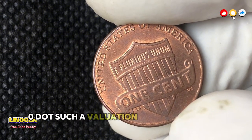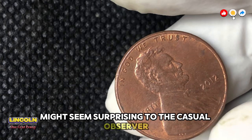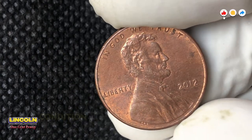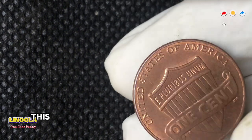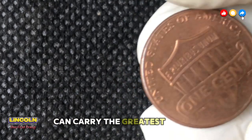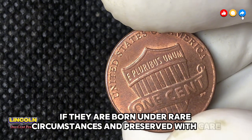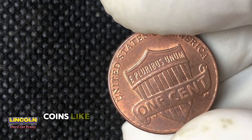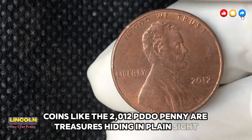$138,000. Such a valuation for a modern 1-cent coin might seem surprising to the casual observer, but in the world of coin collecting, the trifecta of error, condition, and historical resonance creates immense value. This coin serves as a reminder that even the smallest denominations can carry the greatest worth, if they are born under rare circumstances and preserved with care. For hobbyists and serious collectors alike, coins like the 2012 PDDO penny are treasures hiding in plain sight.